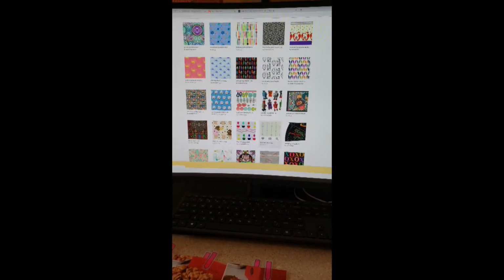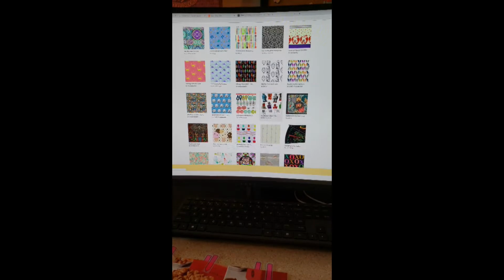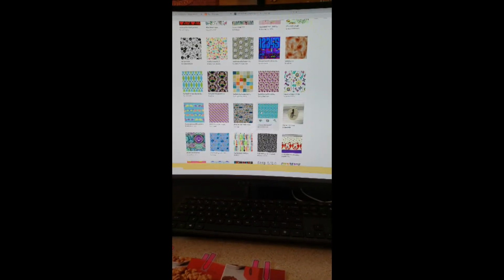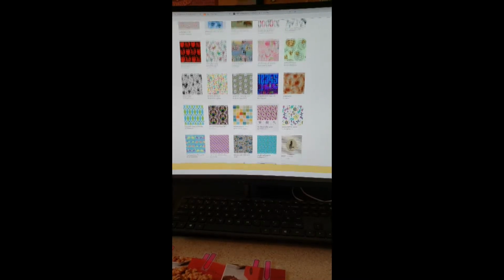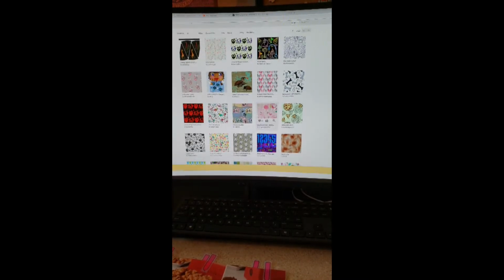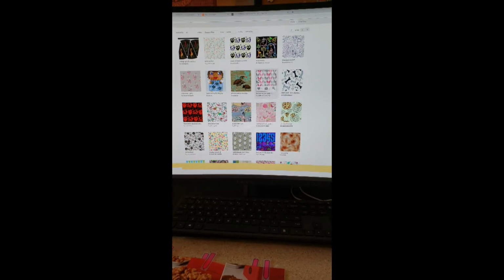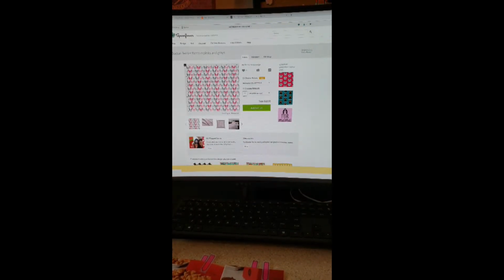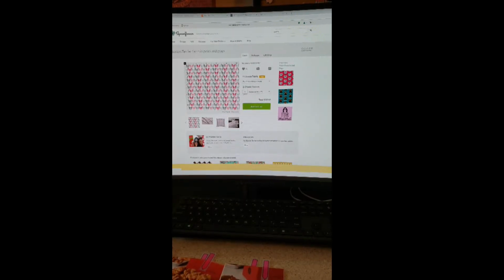So I'm sitting here looking on Spoonflower, and I don't know why, because I don't sew. There are some key fabrics. I love this one. Oh, the little Boston Terriers. Aren't they Boston Terriers? I think so. I think that's cute. I need to learn how to sew, I guess.